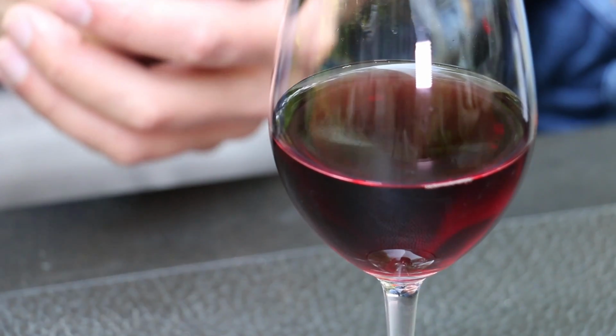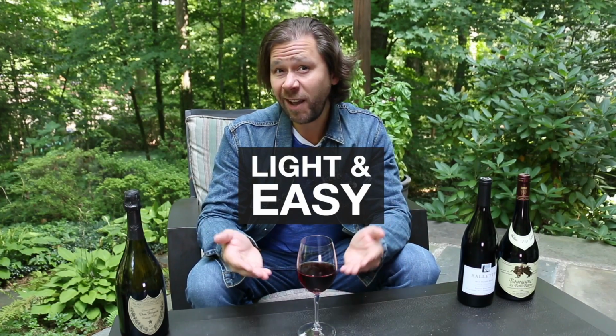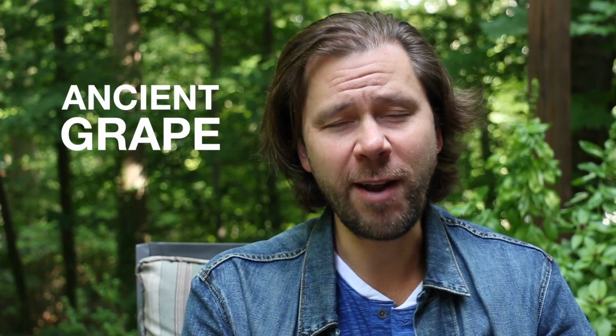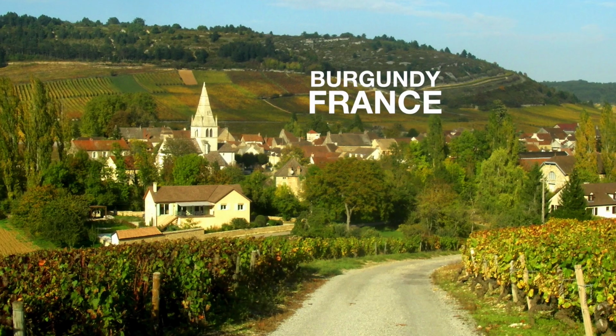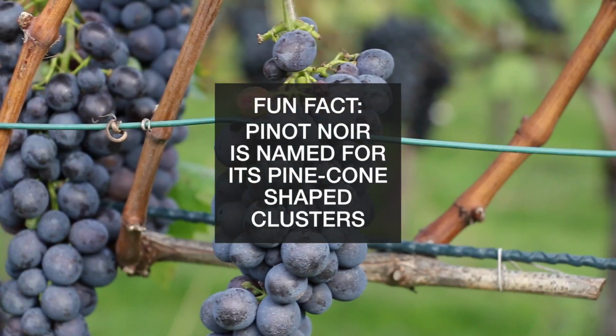This is Pinot Noir. Pinot Noir is a great red wine for beginners to start with because it's lighter, which makes it easier to approach. Pinot Noir is a truly ancient grape. It's been around for a really long time. It originates in the region of Burgundy, France, and they've been using it to make wine there for about 2,000 years.